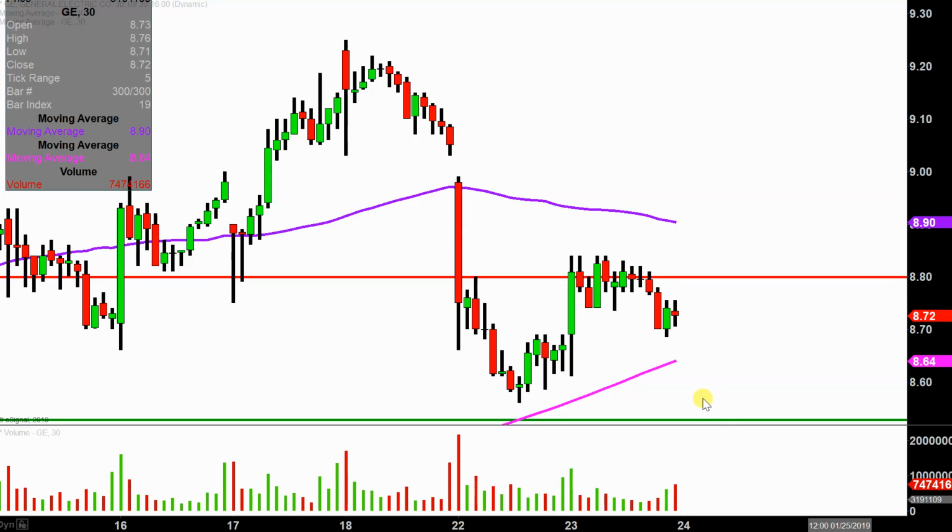Because to be fair, getting up above it was not the problem. Plenty of times today, the price was actually up above $8.80. But when it came to that second part of establishing a true break, the second part being maintaining above that level, that's where the price struggled all day long. So no doubt about it, $8.80 is that initial level of resistance.